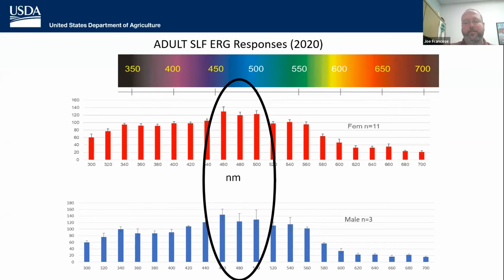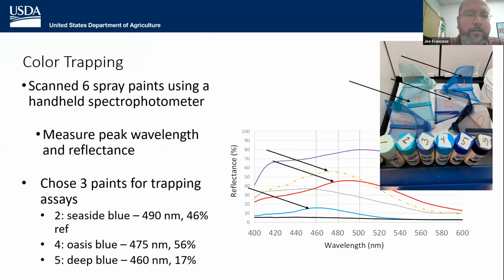So he was able to get his hands on some adults and run the retinogram. So he had these ranges, and with that we went out and found 6 paints that are a paint and primer in one that you could find at Home Depot. We just picked out some colors that looked like they were going to match.